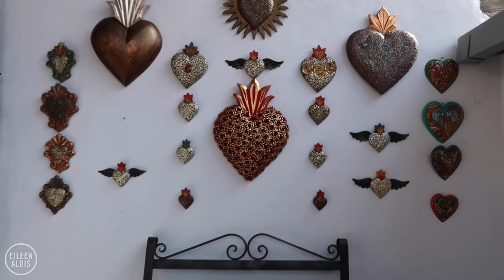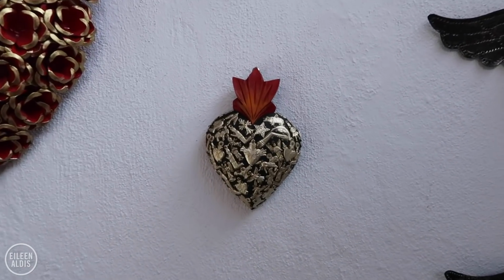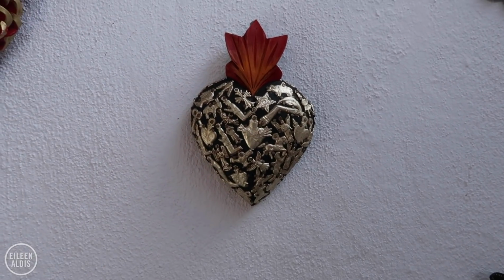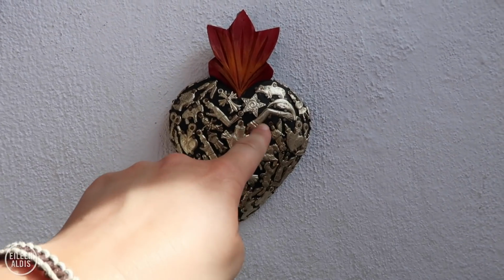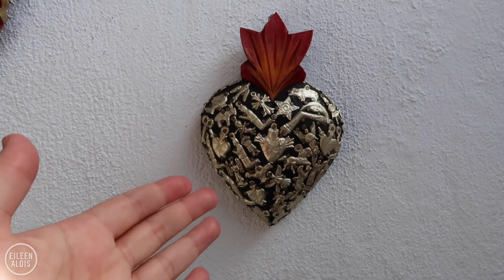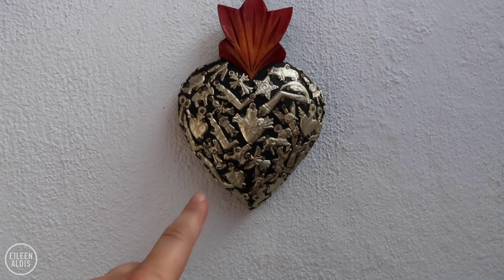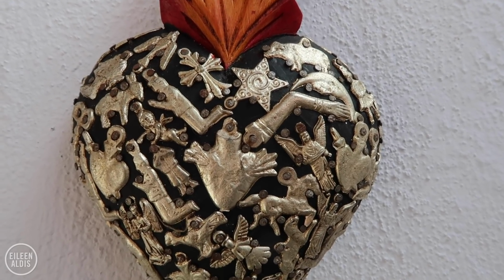You often see these kinds of hearts, corazon, around Mexico, and something I didn't realize is that these little symbols here were actually used to take to the church to pray. So, for example, you see a picture of an arm here. That would be someone who is having pain in their arm, and so they would take this to the church to pray for the pain in their arm. And so all of these little symbols represent the prayers of people going to the church.